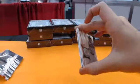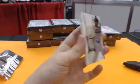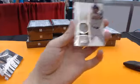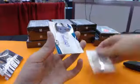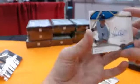Thanks for joining, everybody. Ready, Michael Bourne. That's a nice one. A little dirt on it. Cool. Number to 299, 8 of 299, Michael Bourne. And now we got an on-card autograph for the New York Yankees, number 299, Paul O'Neill.